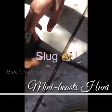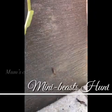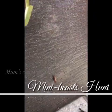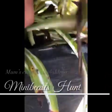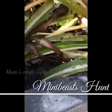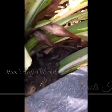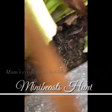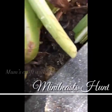Over here, there's a slug. Slugs can be different kinds of colours, so this one's a different kind. Everything lives. Oh, look, and now there's a snail. Wow, it's woken up. Snails are really big.